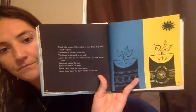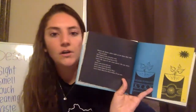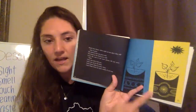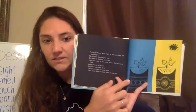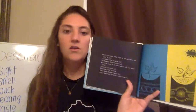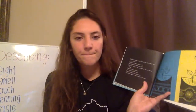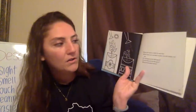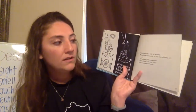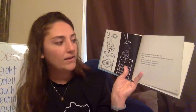Oh, wow. So they do both grow. Look, here's the plant that's in the sun, and it's growing. And here's the plant that was kept in the dark, and it's growing. But I thought they said that we needed the sun to grow plants. Maybe we'll see. Water the beans a little bit each day. Water them only enough to keep the soil damp, not wet.